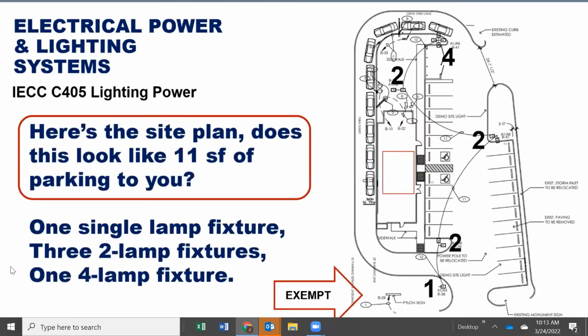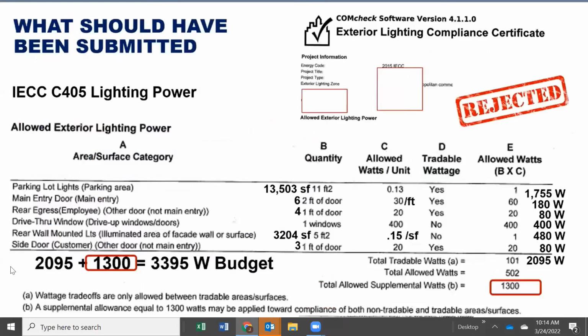No, I don't think so. It identifies the exterior light fixtures and what kind they are, and so that part's good. The sign, by the way, speaking of exemption, the pylon sign, like whatever fast food organization this is, that is exempt. So meanwhile, here's my version of filling out the form completely.